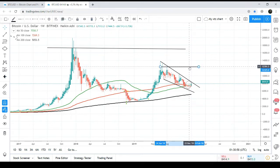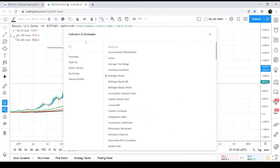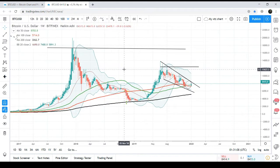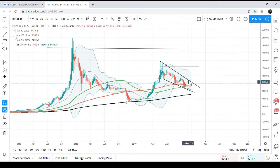$12,325 here. And if I place the Bollinger Band here on this week chart, then we can see that the price action is also taking a bounce from the lower band of this Bollinger Band. That is also a really firm support. Most of the time the Bollinger Bands play a very strong support and resistance role, and here we can see that the price action is also likely to have a bounce from this support, the support of the Bollinger Band.